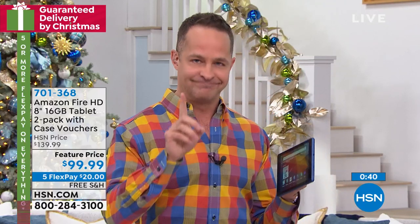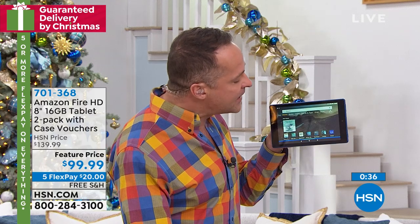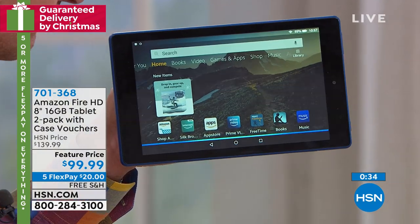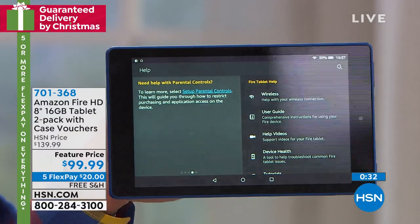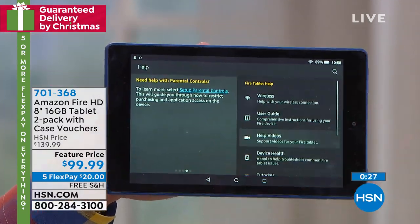I think I have time to show you one more thing. We've demoed as much as we can and you might be thinking, oh, but I didn't see how he did this. Watch this. You can just say, Alexa, open help. Here's help. One of the fantastic things about this tablet is you always have help at your fingertips. You literally just have to ask for help.